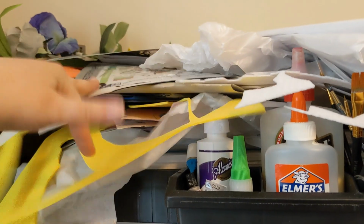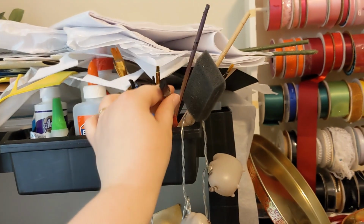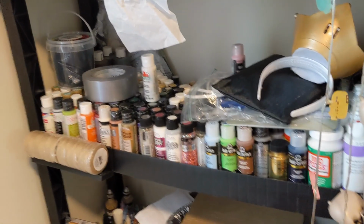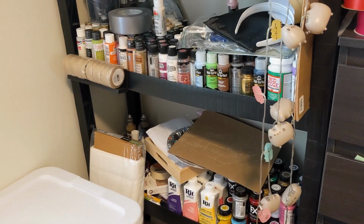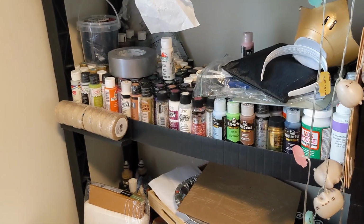Now we have crafting. So we have like little tiny EVA foam, some tissue paper for copying patterns, glues, paintbrushes, assorted Pusheen lights, and paint. A lot of this was sent to me in PR packages from Plaid. That's how come I amassed so much. So thank you to Plaid for sending me so much paint over the past couple years.